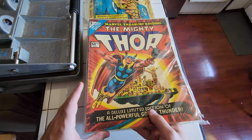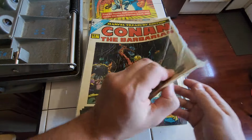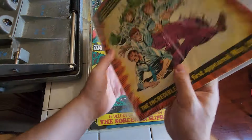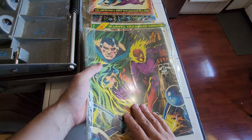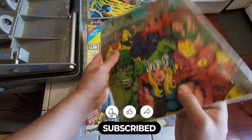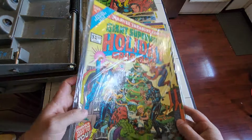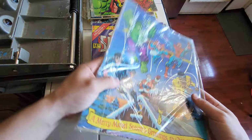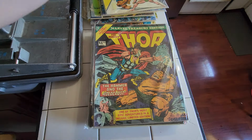Jumbo 150 Mighty Thor, Conan, Hulk on the Rampage, Doctor Strange. That's cool. Mighty Avengers. Kirby. Giant Superhero Holiday Grab Bag. Just wonderful. Great Christmas presents for everyone involved. Giant Superhero Team Up. Thor.